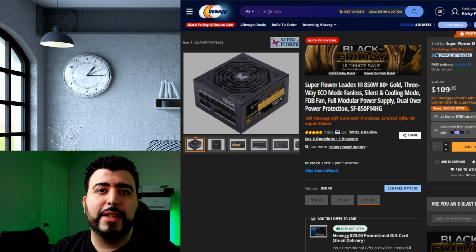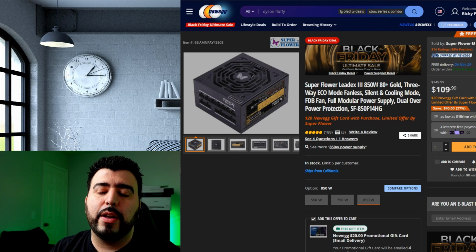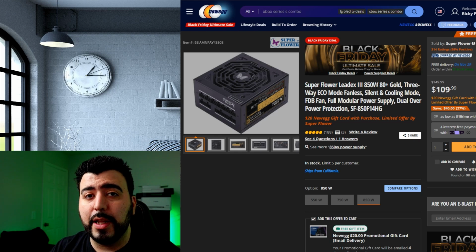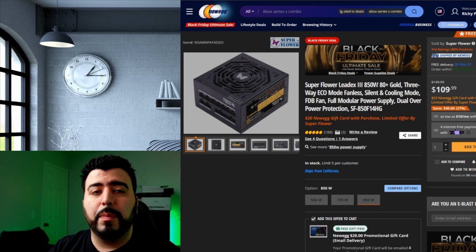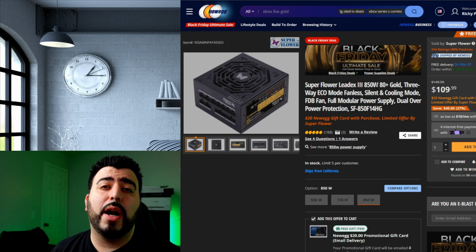Again, for 110 bucks, you get a PSU that pretty much can handle most systems. I would definitely recommend this. For 850 watts, I think that's going to be good for most systems. I don't think most people need 1,000. There are those available, but for 850 watts, it pretty much should handle most systems out there right now. And this is definitely going to be better than probably what older systems or PSUs you have right now.